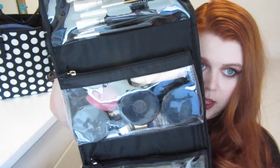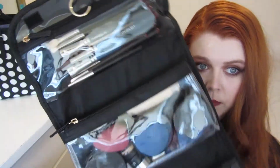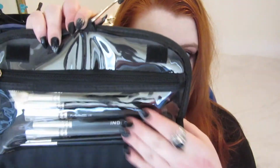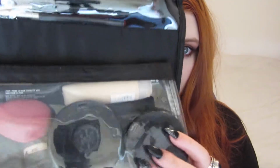So this is one of those, I can't even get it all in the shot. This is one of those long roll out makeup bags. It has a hanger on the top, which is really good, and then a compartment at the top that I put brushes in, a compartment in the middle, and this actually velcros off, and then a compartment at the bottom. So let me show you what I have in here.